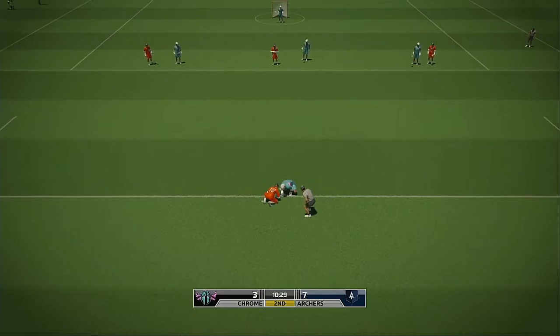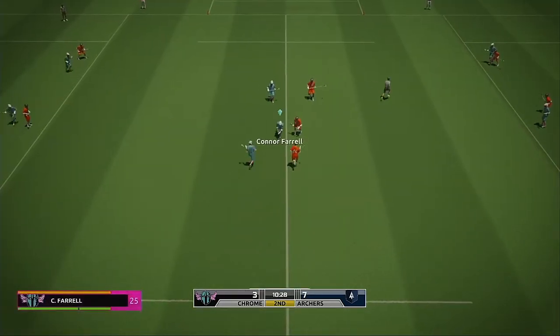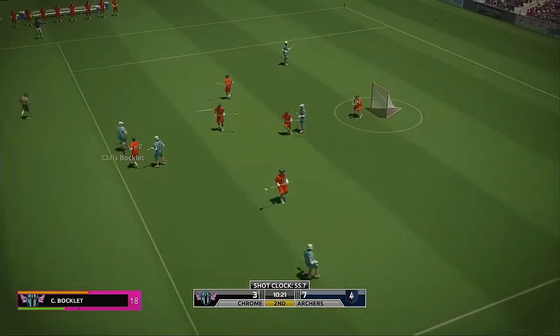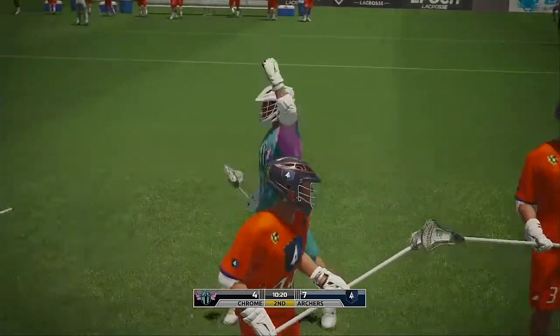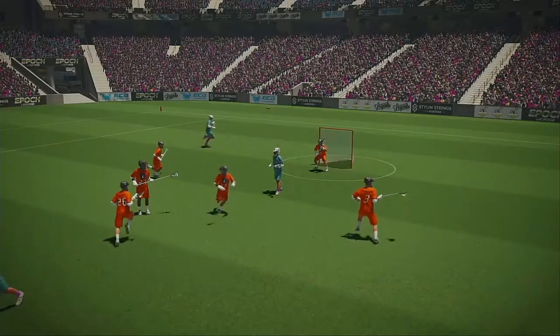Set and ready for the restart. It's 7-3 for the home team. Connor gets in first, and the away team have the advantage. Thompson, bullseye! Goal from Thompson. He picks up number two for the game. The away team move to 4.